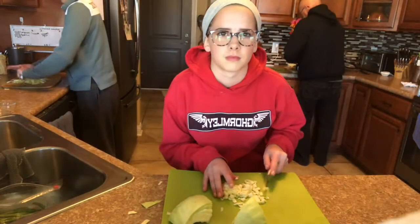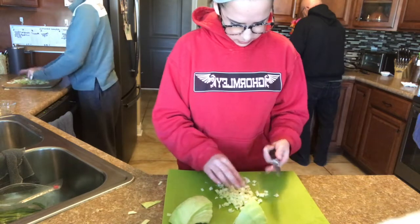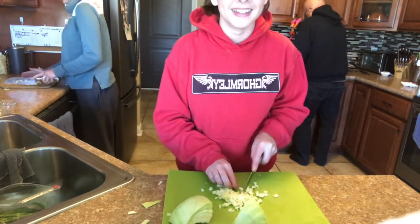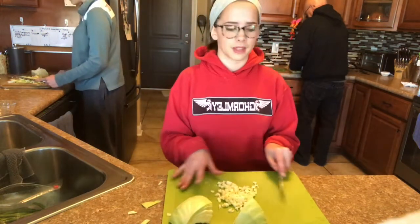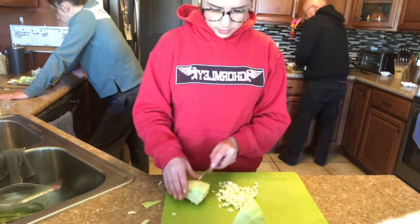Salad? I was nervous about the green beans. They might be stringy, they might not... You can't do that! Sorry, go ahead. Cabbage and beans together. No one. I can see it.